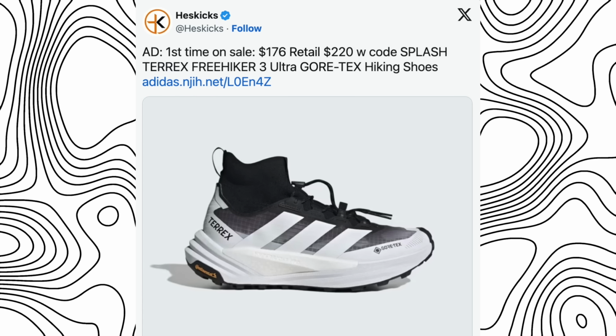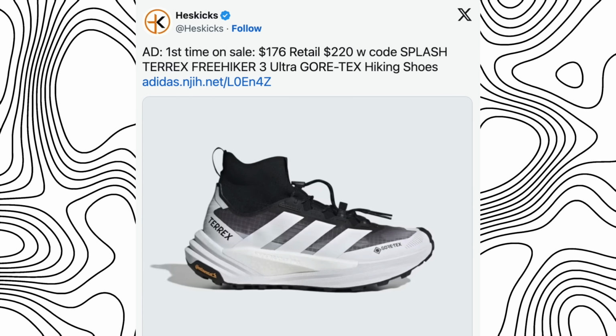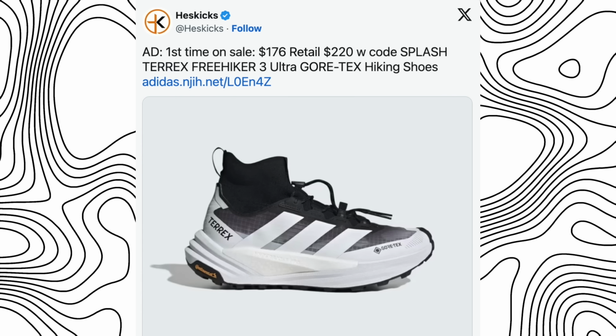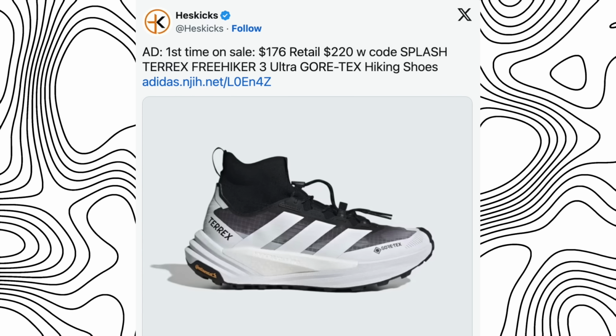All right, so the first time the Terex Free Hiker 3 Ultra Gore-Tex is on sale for $176. The retail is normally $220. They have one colorway specifically that is on sale. It's the white and black colorway. I actually really like this one. I think this one looks really, really solid.